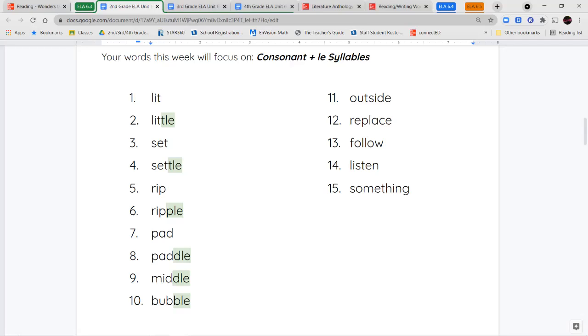So you have the word lit, and then you see the word little, set and settle, rip and ripple, pad and paddle, middle, bubble, outside, replace, follow, listen, and something. For your first 10 words, you're seeing a lot of that ul sound at the end. We call those consonant LE syllables because you can see that there's a consonant letter and then it's followed by the LE pattern. So those letters are going to be the final syllable in your word.